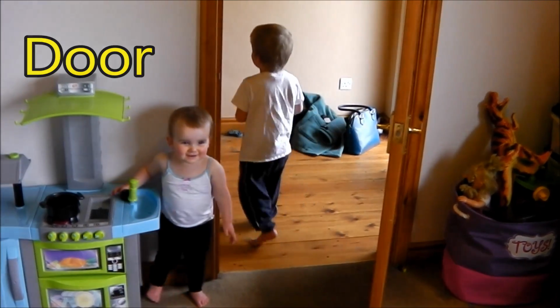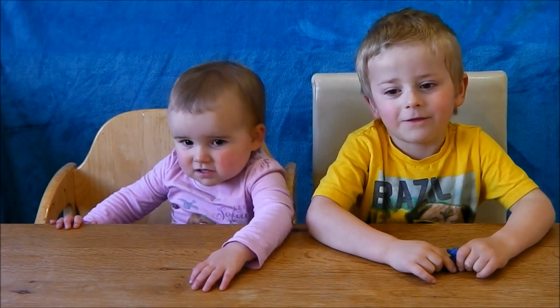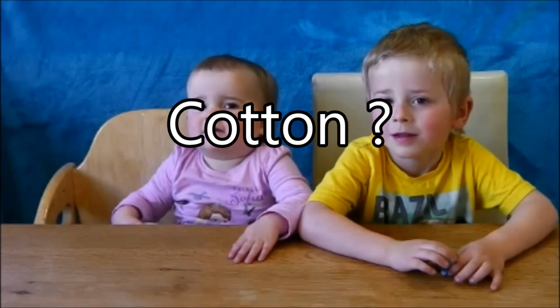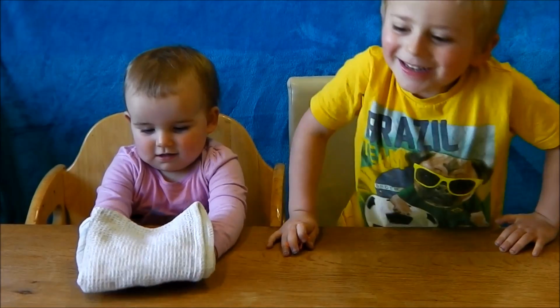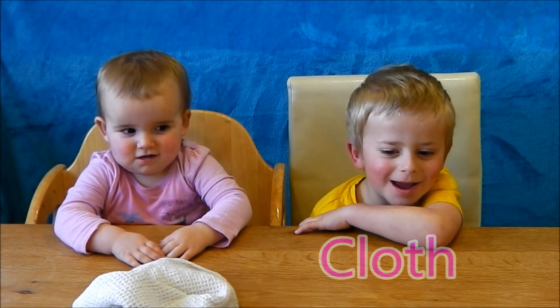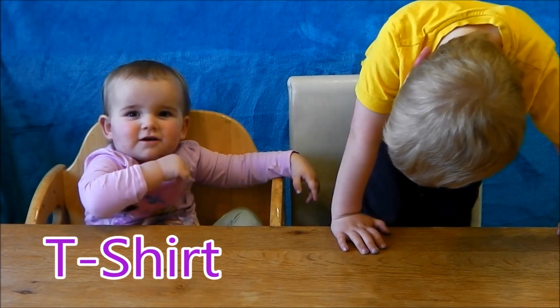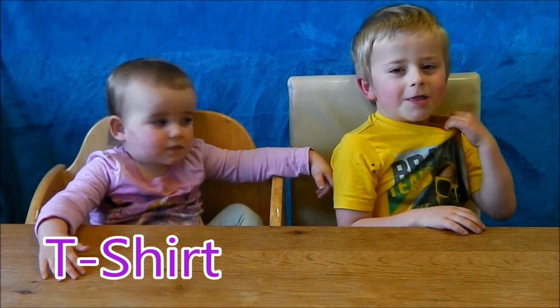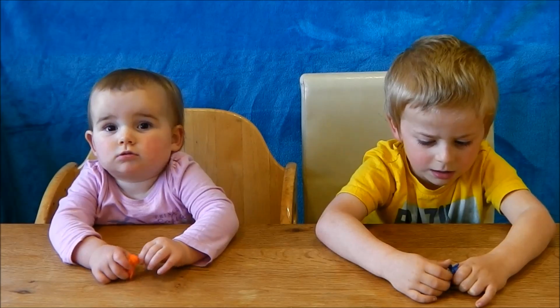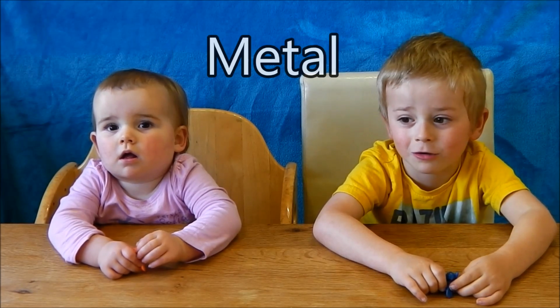Can you find anything that's made out of cotton? My teacher, my T-shirt is 100% cotton. Cotton is good for making clothes out of. Can you find anything made out of metal?